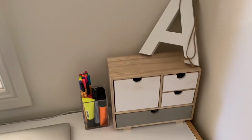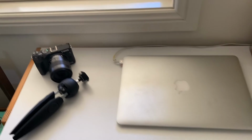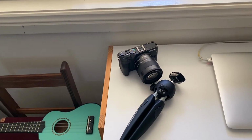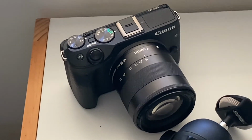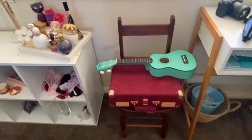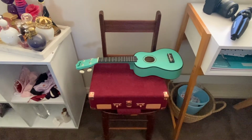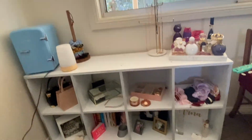And then I got my drawers and my stationery holder with my A on it, laptop, camera that's starting to be a poopy head, and tripod. Then I've got my chair with my record player, my ukulele, and this is my favorite area because it looks so pretty and grown up.